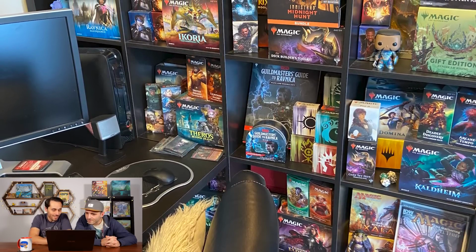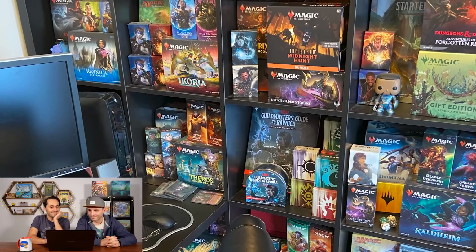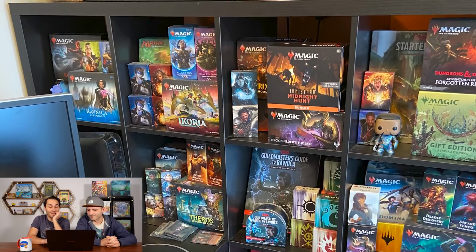Really? Those are two Planeswalkers. Oh wow, he's gotten the Planeswalker ones. I was gonna say those stand out a bit, but maybe not. Yeah, this is just an entire Magic shelf, which I love. So we'll get that out of the way, but that is amazing.